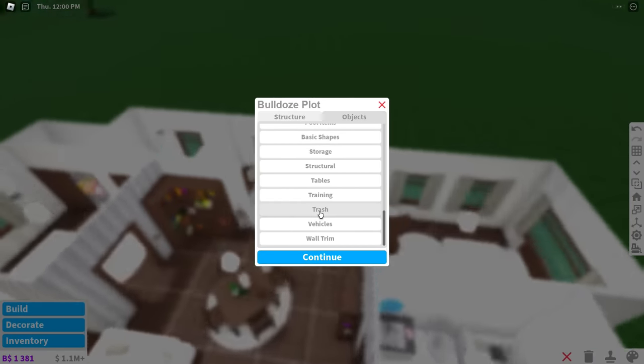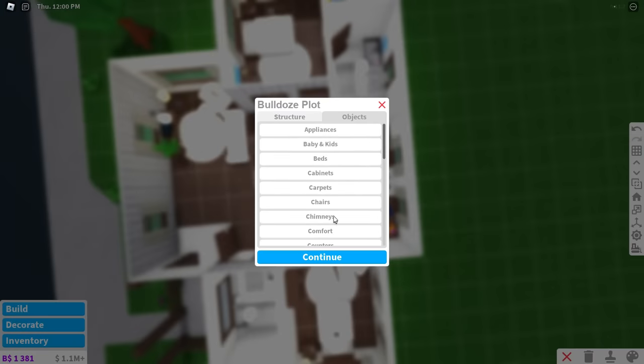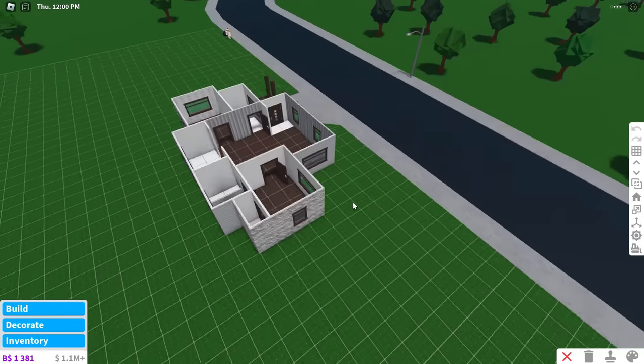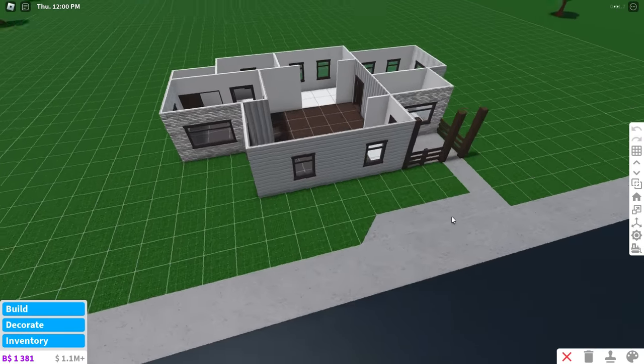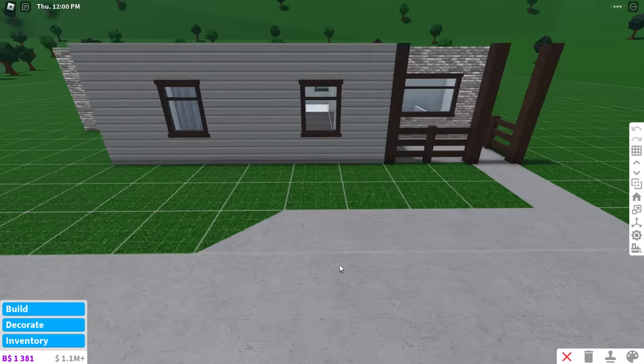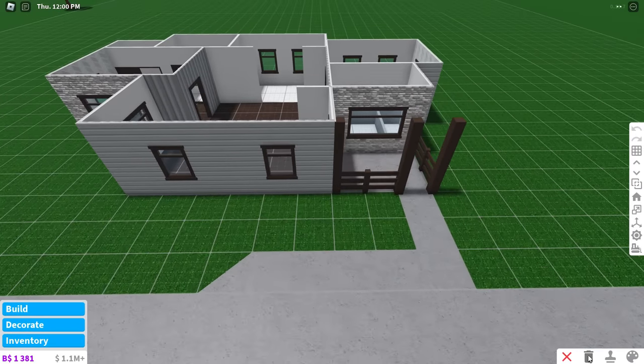As for in here, I don't know what I want to keep, to be honest. I think I'm just gonna YOLO it. Yeah, bulldoze. F wall, a little faulty. See, blank canvas to work with, and everything on the inside is gone. Okay, how do I work with this? First things first, exterior maybe.